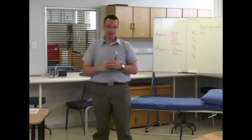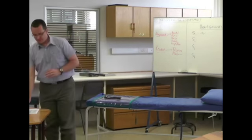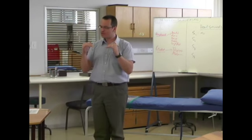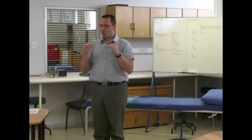Now, let's talk about the first heart sound. It's made out of the closure when these two valves close simultaneously. They actually close not exactly at the same time, but very close. You can't really distinguish it with your normal ears. Alright? Now, what will influence the loudness of the first sound?